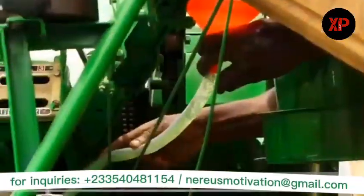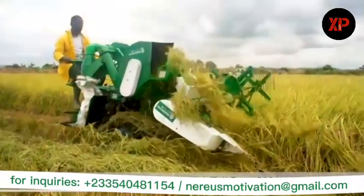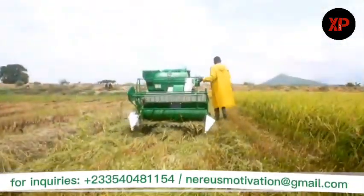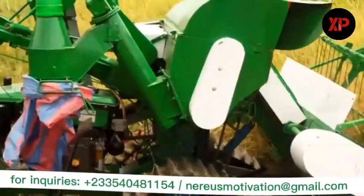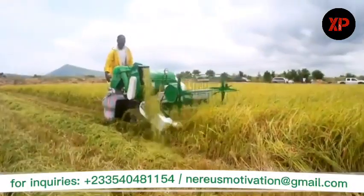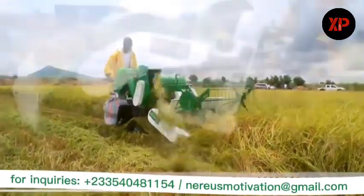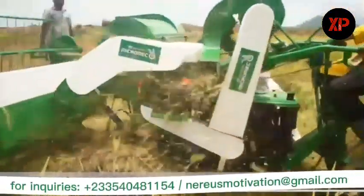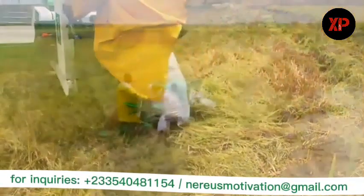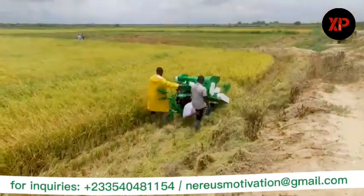It is low on fuel consumption and has headlight to assist you and your harvest even at night. It is easily operated by one person, no special skills required. Anyone can operate it after receiving basic training from Crop Dr. Ghana Limited. The mini combine harvester provides you with the opportunity to engage in rental services to obtain extra income.